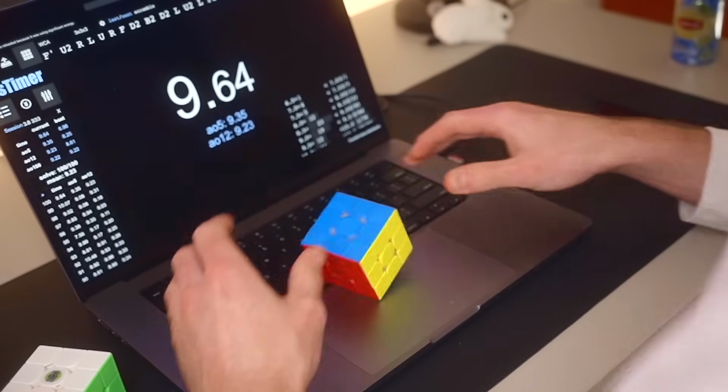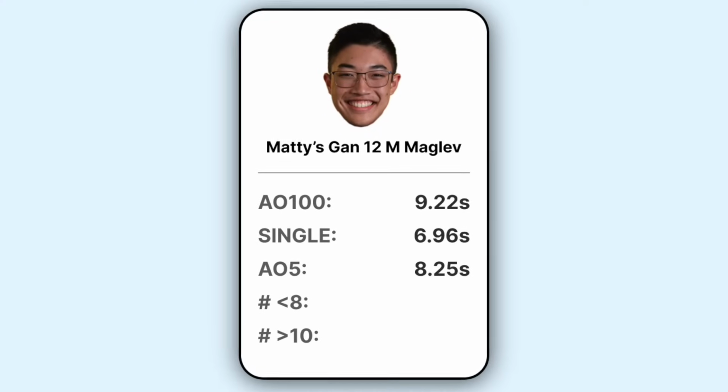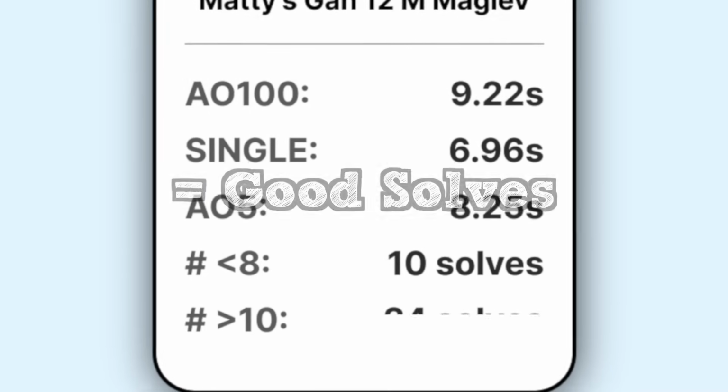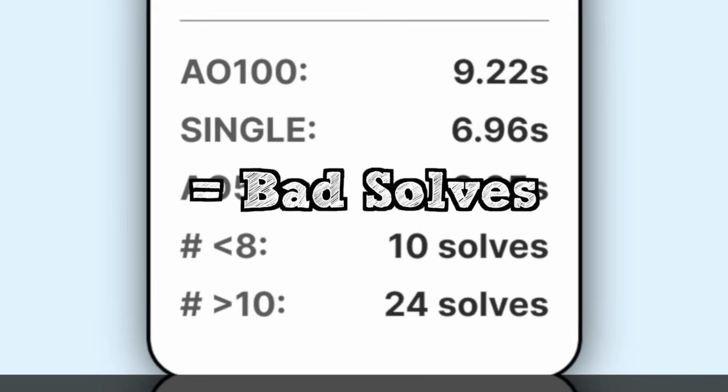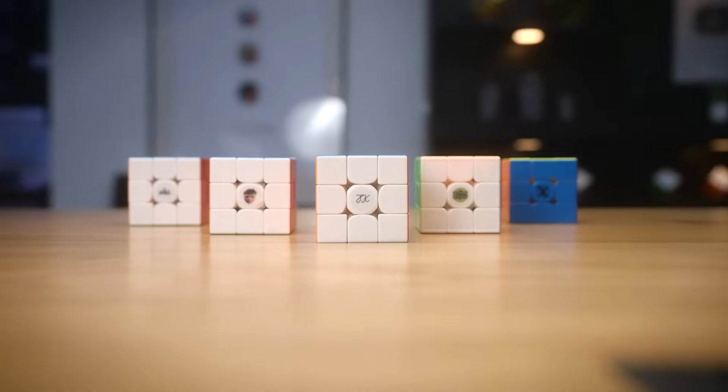I ended up with a 9.22 average of 100, a best single of 6.96, a best average of 5 of 8.25, 10 solves below 8 seconds, which I consider to be good solves, and 24 solves above 10 seconds, which I consider to be bad solves. These are going to be the statistics I'm going to be comparing between the 5 cubes.